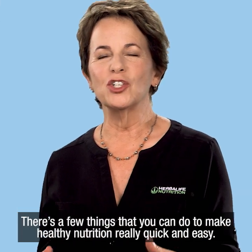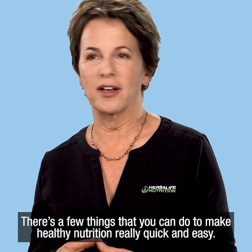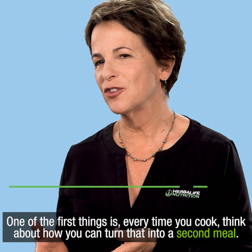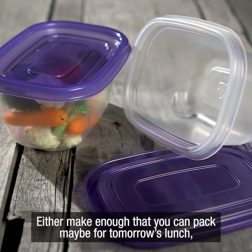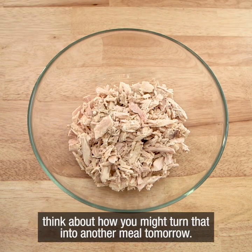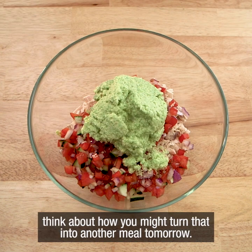There's a few things that you can do to make healthy nutrition really quick and easy. One of the first things is every time you cook, think about how you can turn that into a second meal. Either make enough that you can pack maybe for tomorrow's lunch, or if you're cooking chicken for dinner tonight, think about how you might turn that into another meal tomorrow.